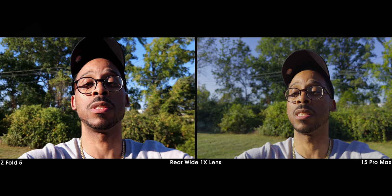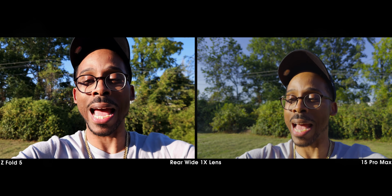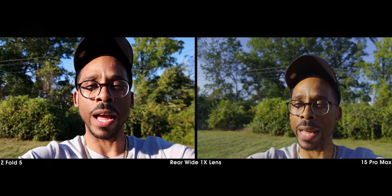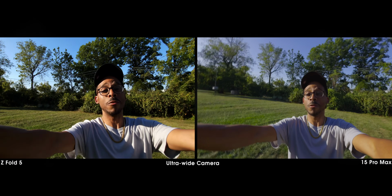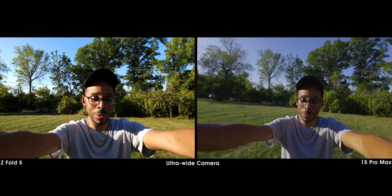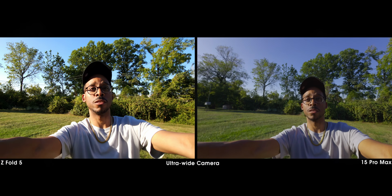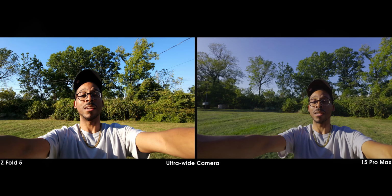Now, I was very impressed with the Z Fold 5's camera performance when I did it versus the S23 Ultra. And I'm sure I'm gonna be as impressed, if not even more impressed, with how it puts up a fight with the iPhone 15 Pro Max, which obviously is getting all of the love at this current moment, and rightfully so. And now we have the beloved ultra wide lens, which is not only an ultra wide lens, but it also acts as the macro lens. What's the collective looking like? Let me know down in the comment section below.